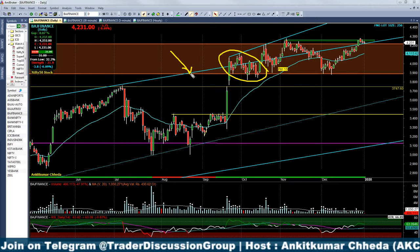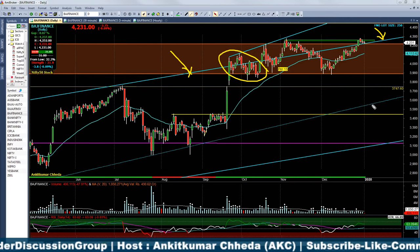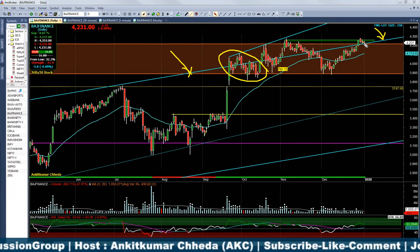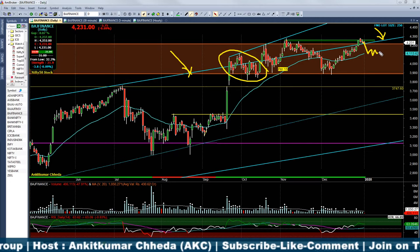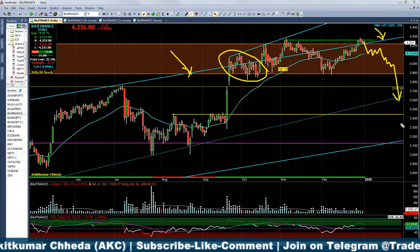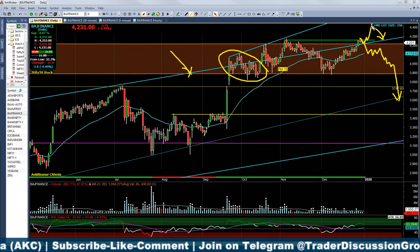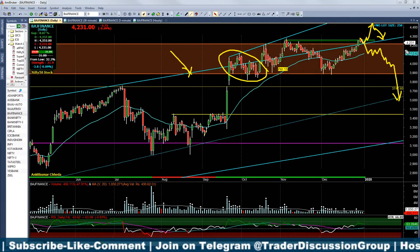Also, I have a channel line over here, a supply line over here. That's why I am tracking it. What I am expecting is it comes down, holds, and then starts moving down and enters a markdown phase. For now, I am holding this. If it breaks out, yeah, I'll be looking for a buy, obviously.